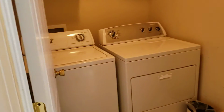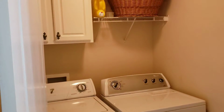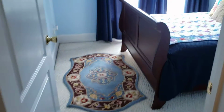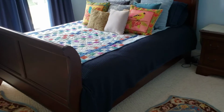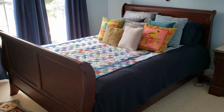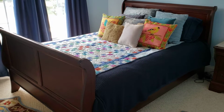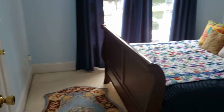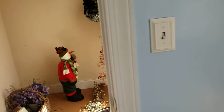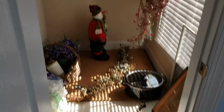The laundry's upstairs. When you have all your bedrooms upstairs, that's obviously what you want. No sink or anything in there, but it is a functional laundry room. Guest bedroom. That looks to be a full-size bed, but you could get a queen in there pretty easily. You know what? I forgot to look at your master closet while I was in there. I will go back and look at that. But you do have a walk-in in this guest.